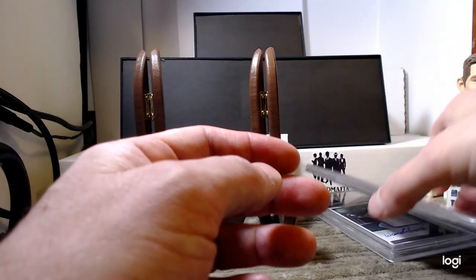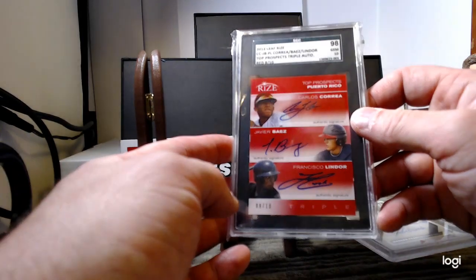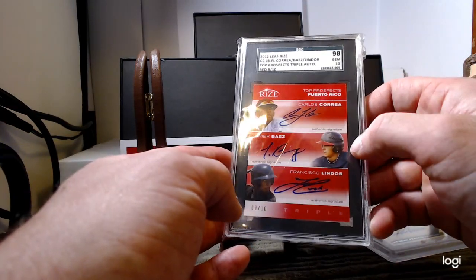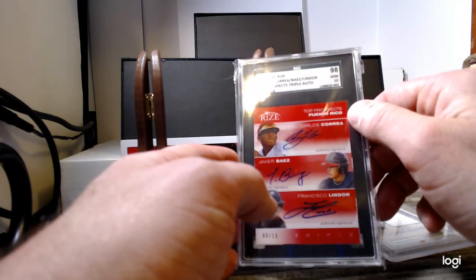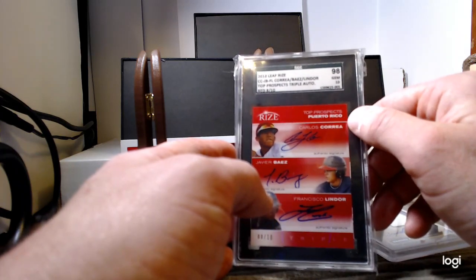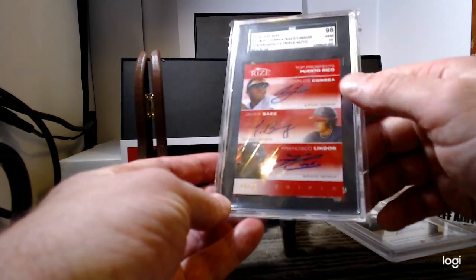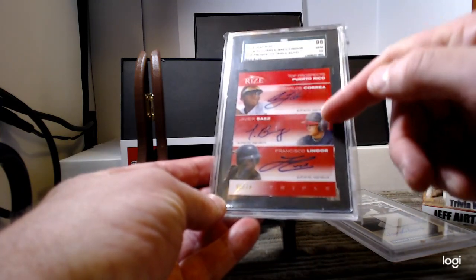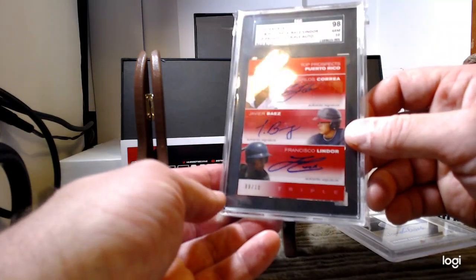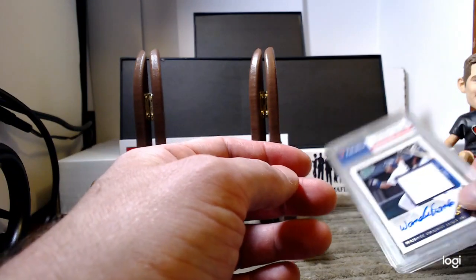A couple more slabs here to go. 2012 Leaf. This is the triple auto rookie card of Carlos Correa, Javier Baez, Francisco Lindor. Interestingly enough, the reason why I own this card is for Carlos Correa, who I PC. Just a world of talent in that young man. But you can make a case for Javier Baez or Francisco Lindor as being the best autograph rookie on here. It's a really cool card. This one's serial numbered 8 out of 10. So it's certainly one of my favorite Carlos Correa cards. And this one I showed on live stream recently.